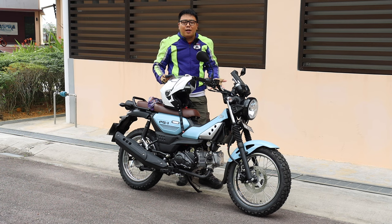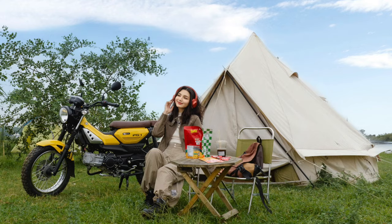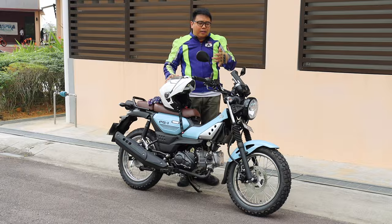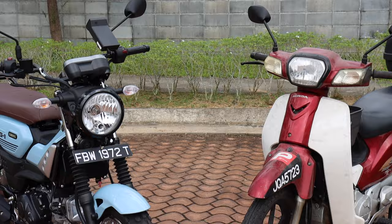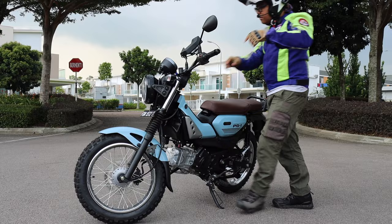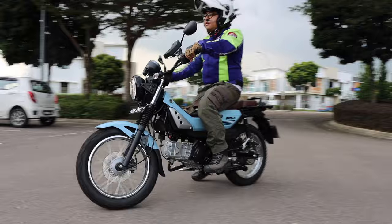Something that you probably have fun with in the off-roads or the jungle trails and even the beach or for that camping trip. I also think that given that it's a 2B, it's very suitable for new riders, particularly riders who are vertically challenged and want something easy, something simple, something that is point A to point B. And also, maybe lady riders. This bike weighing at 107 kg is kind of light, so it'll be easy for them to handle.